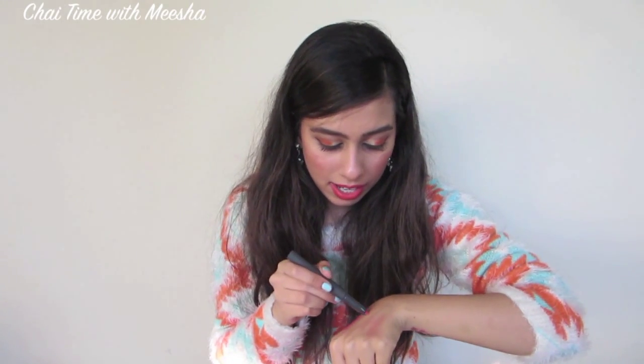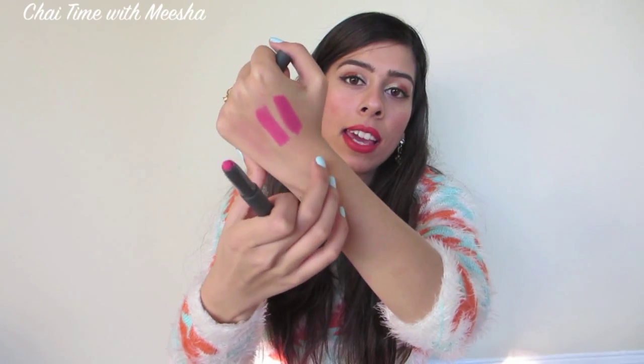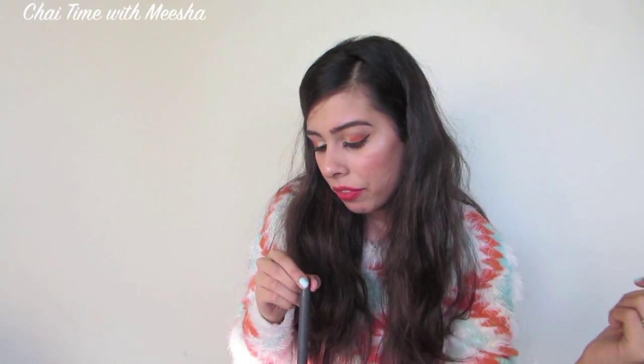So that's called Sweetie. This is from the collection with J. Crew, and it is called Sophie. And again, it's gonna look similar to Sweetie, but on the lips, Sweetie is more like a hot pink, and this has red tones to it, so an electric magenta would be Sophie. And then from the Sephora line, I love this color.